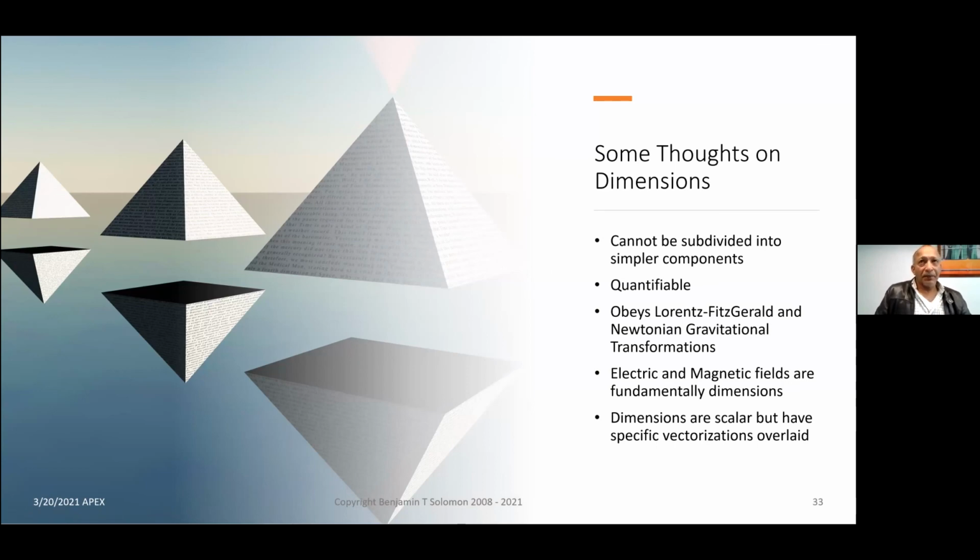And something else, which is where I'm leaning. I haven't proven that this is exactly correct. This is mathematically robust. It's where my thinking is heading. The current accepted norm for dimensions is that a dimension is simple, it cannot be subdivided into simpler components, and it is quantifiable. But I would add two more things. Dimensions obey Lorentz-Fitzgerald transformation and Newtonian gravitational transformations. If they don't obey it, they are not dimensions. And I'm leaning towards electric and magnetic fields being fundamentally dimensions. And dimensions are scalar, but they undergo an emergence process that vectorizes the dimensions. You'll see that in a minute.